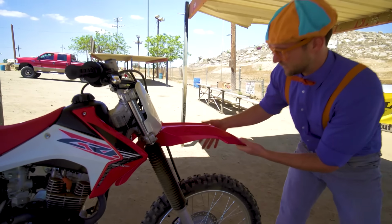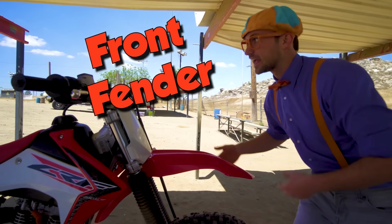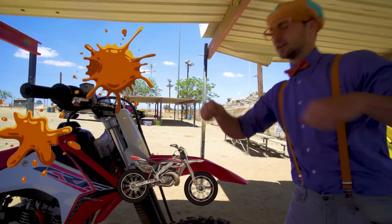Wow. And the front fender, so then you don't get mud and stuff in your face when you're riding. Wow, whoa!